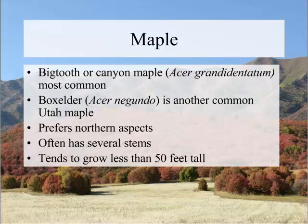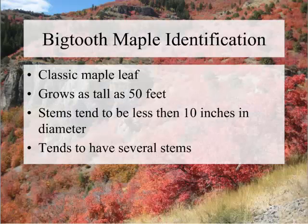Maple, our most common is Bigtooth or canyon maple. There are others, certainly, including the box elder, and there's also a Rocky Mountain maple, but most of what we see is the Bigtooth maple. It prefers northern aspects, and it's also, I guess scrubby is kind of a strong word for it. It has several stems, usually not real large diameter, but more of a smaller tree, and it tends to grow less than 50 feet tall. This is from the Wellsville Mountains, where we have great maple color every fall.